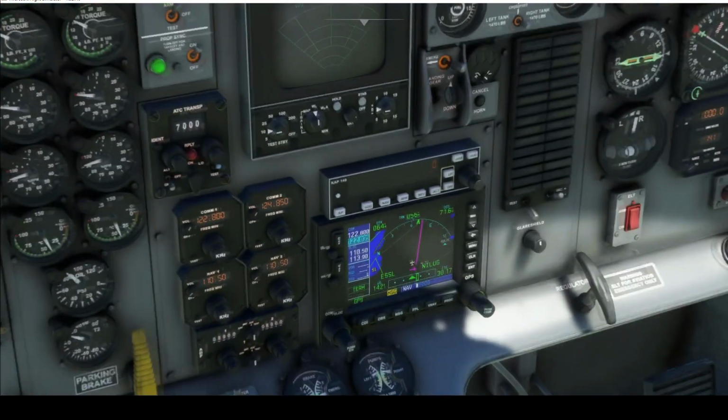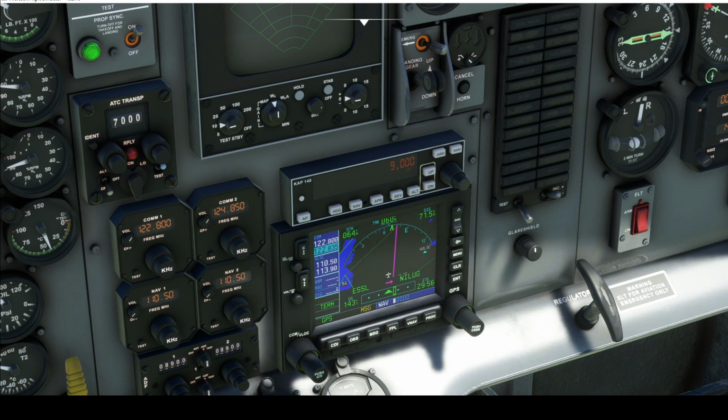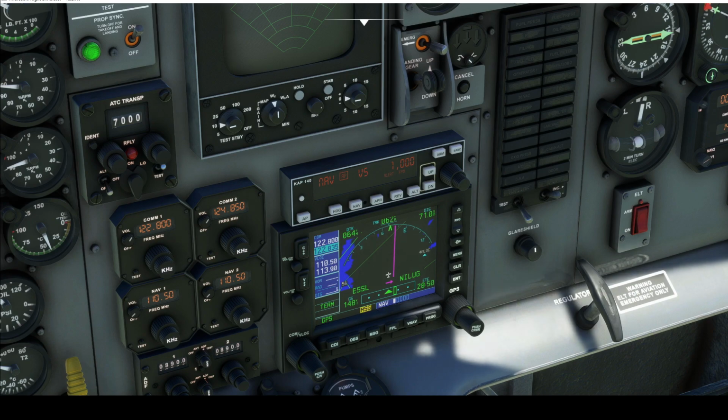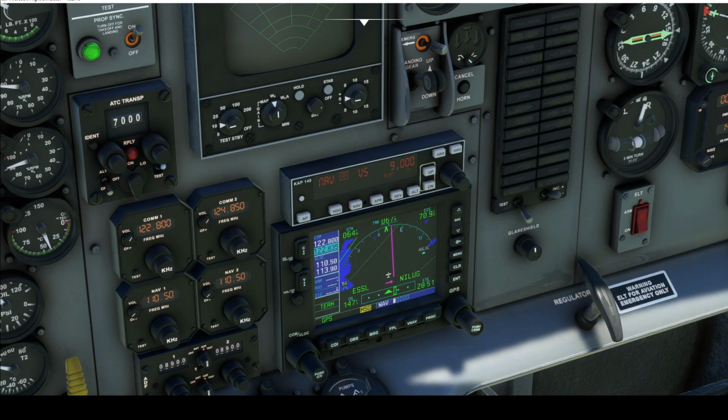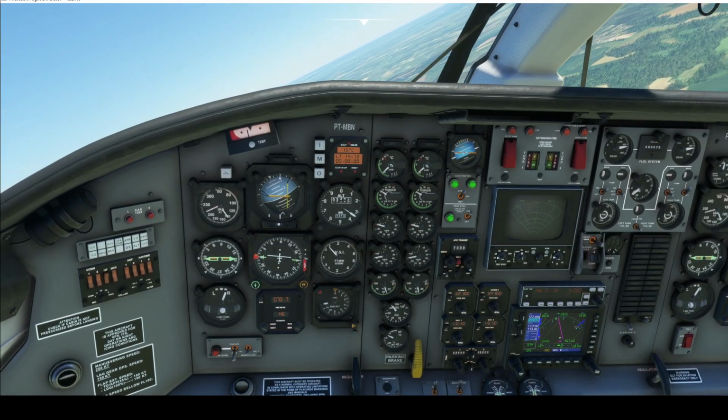Okay, let's turn on the autopilot. Oh, I forgot to set our cruising altitude, which will be 9,000 feet. So let's turn on navigation. Let's see, navigation, and then we'll do the vertical speed, which will be 1,000 feet per minute, all the way up to 9,000 feet.